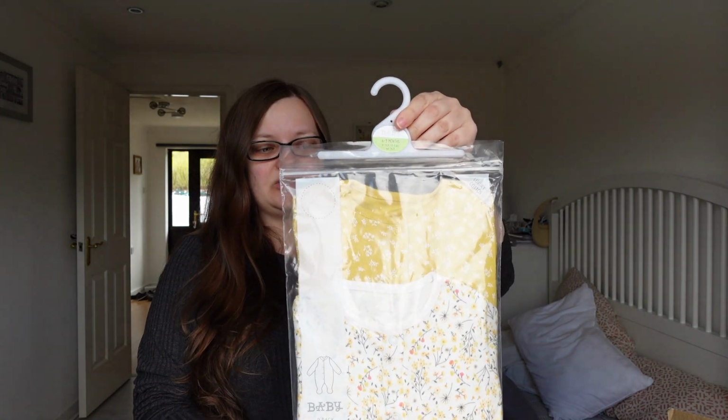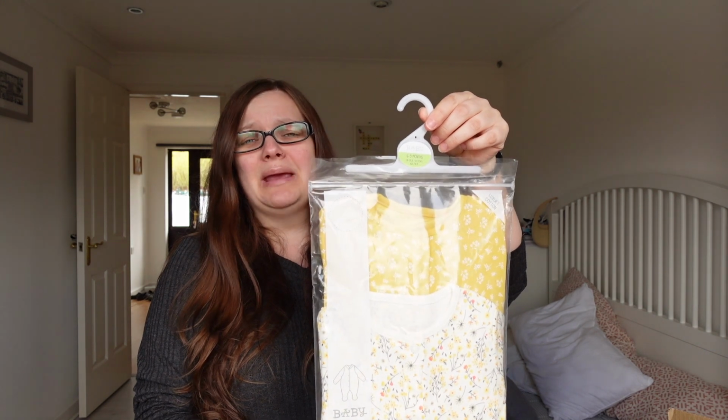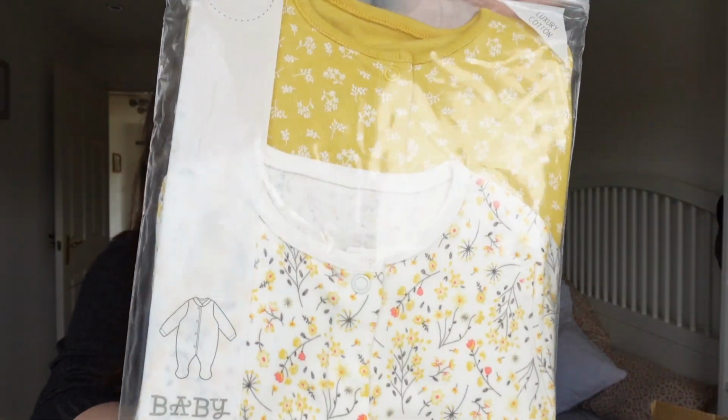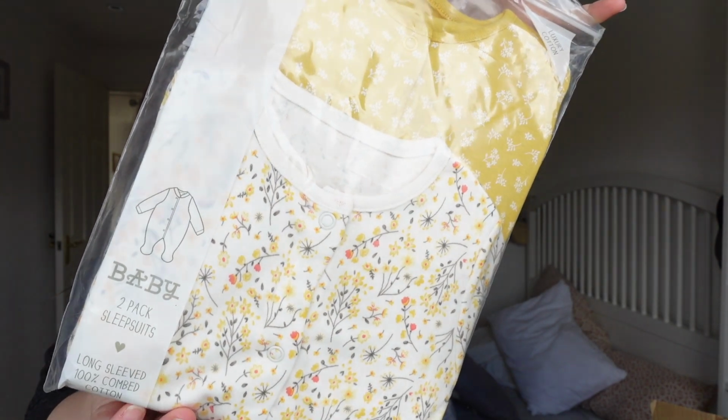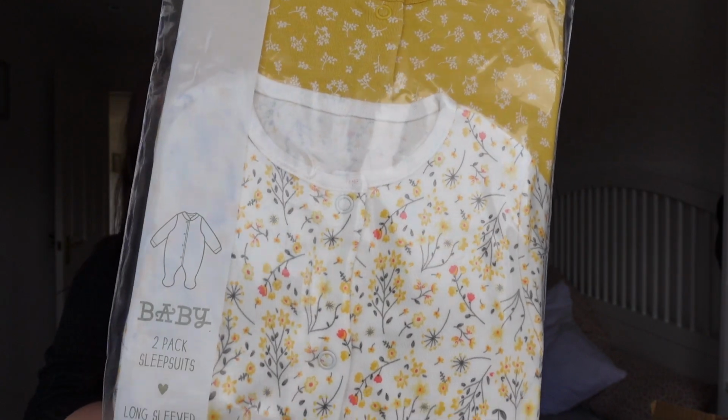First thing I got are these cute little baby grows. It's been so long since I've seen a baby grow. Obviously I've seen baby girls, but it's been a long time. And these ones, you guys can see them there, they're like a mustardy kind of color, that one is. And then this one's white with flowers on it, looks super cute. And then I got all this in a variety of sizes.